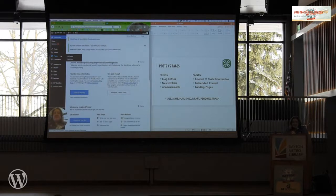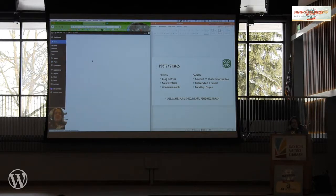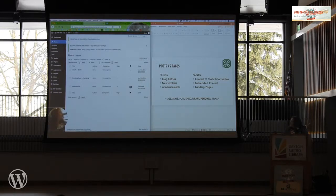There are a couple of things about posts and pages. I'm going to go in here and show you. There's all these little things right here. Can you see at the top of the word pages? I know it's small, but it says all, mine, published, draft, pending, trash. You may not see that in yours. You may not have all of those things in there. So I had to create posts and draft them and create posts and trash them and create posts and pend them so that you could see all those options. If you see any of those, it's normal.